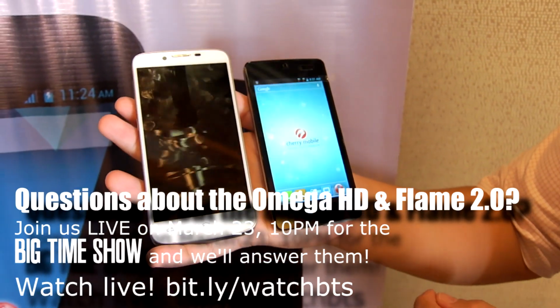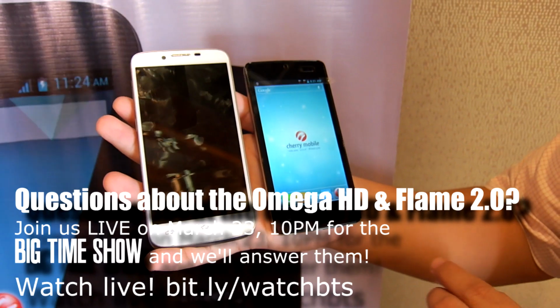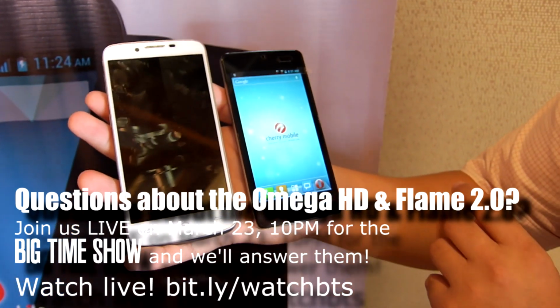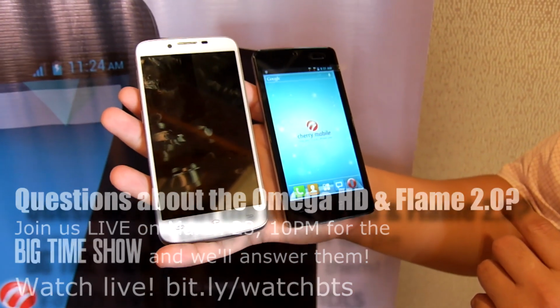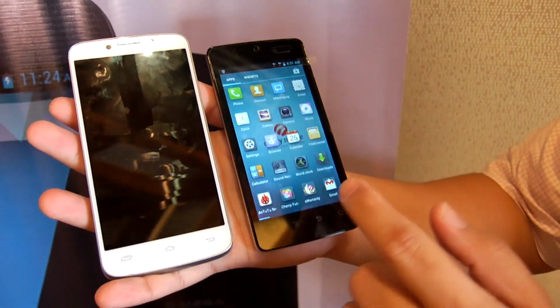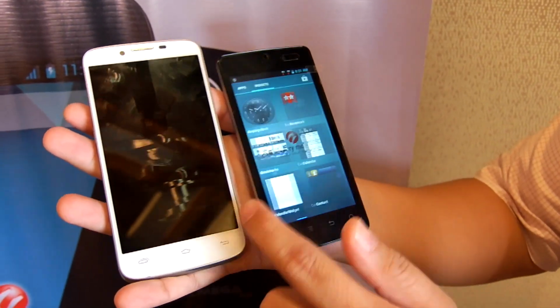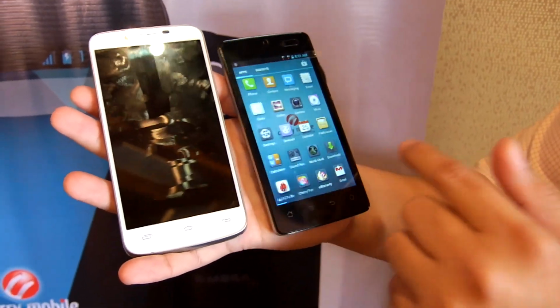And Cherry Mobile is the first to bring in a quad-core tablet with a Fusion Bolt, and now they're the first with a quad-core phone, Snapdragon as well. So very dependable chipset there. As you can see here, the touch response is pretty responsive. This is something we expect from this phone.